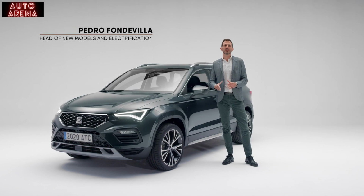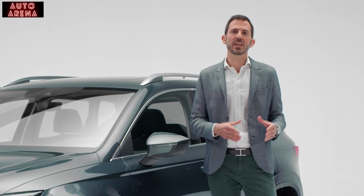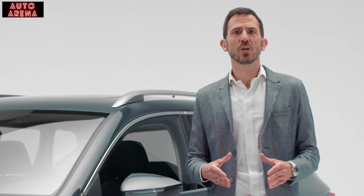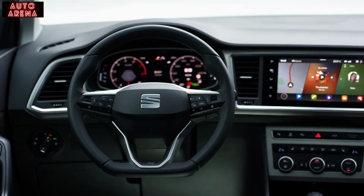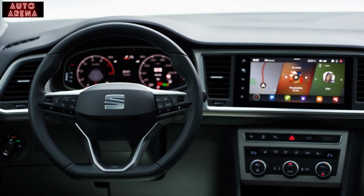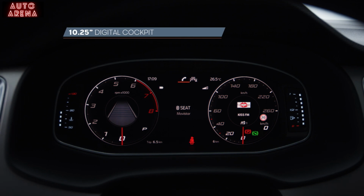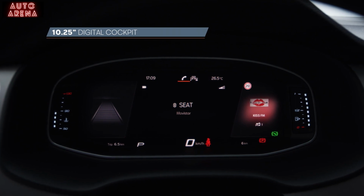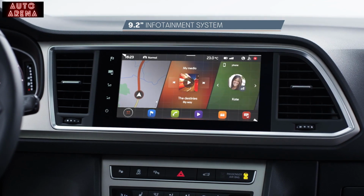Since the Seat Ateca was first introduced, the world has changed. We are more connected than ever, and we need to take our digital environment into our new vehicles. Therefore, the new version of the compact SUV becomes now fully connected due to different features. The first one is the fully digitalized interior, characterized by two big screens. First one, a 10.25 digital cockpit that is linked to an improved HMI interface with the diagonal graphic design that was recently introduced in the all-new Seat Leon. Second, a 9.2-inch infotainment system.